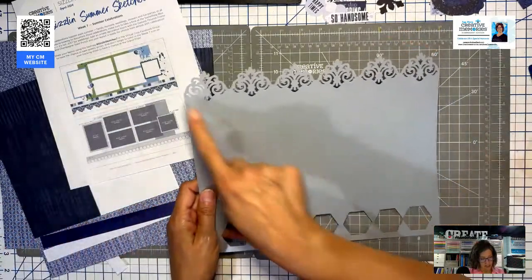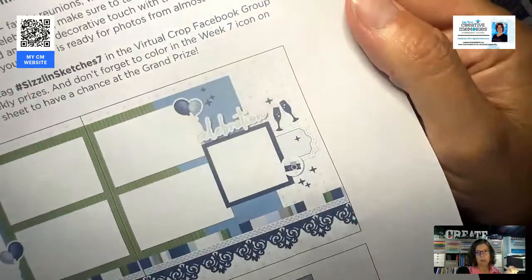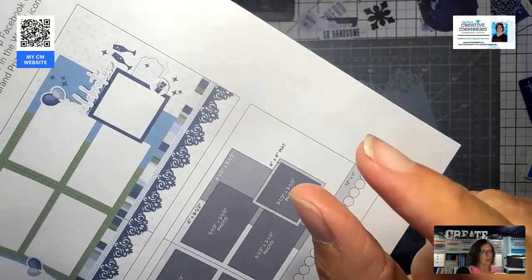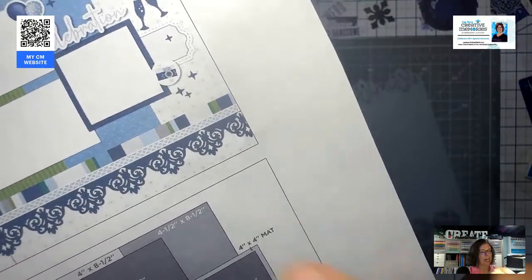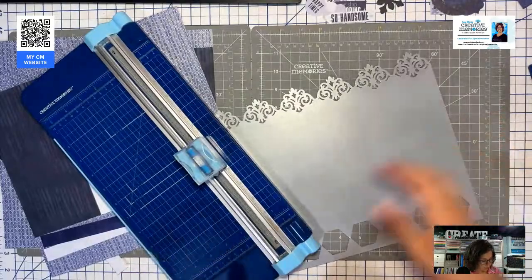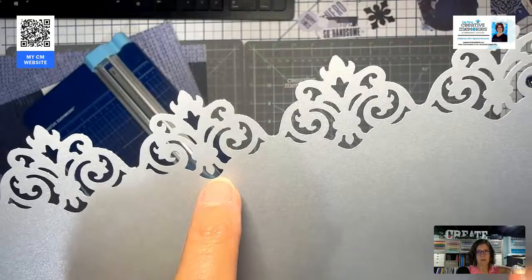Okay, so this is a punch that punches on the edge of your paper, so we'll need to trim it off. From what I can tell, they have trimmed it pretty closely. There's no edge to their border. They have it trimmed off right at the edge of the decoration. They may have left a little bit just to use for adhesive, and you just can't see it because it's tucked under that 1-inch strip of paper. So what I mean is they didn't leave any space here. They have it trimmed off right here.